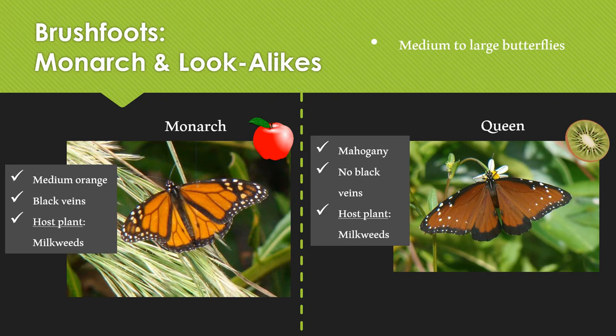As we focus on the left side of the screen to start, you'll see the monarch butterfly is a large butterfly about the size of a red delicious apple. And I'd like you to notice the shades of orange on these butterflies. The monarch on the left has a medium orange coloration, and you can see the black veins outlined very distinctly on the wings.